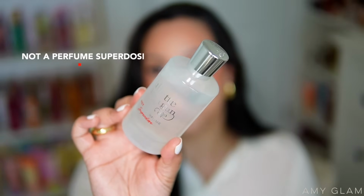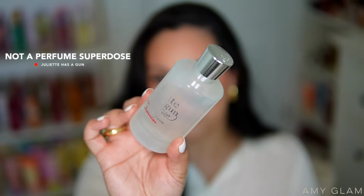Next up, my love. This became a favorite from the minute that I put this fragrance on. It's just so good. And this is Juliet Has a Gun, Not a Perfume, Superdose. This perfume is so good. I have always mentioned Not a Perfume being one of my favorite fragrances, especially during summertime, because something about the heat mixed with Not a Perfume just does it for me. But this one right here is honestly a step up. It's so good.